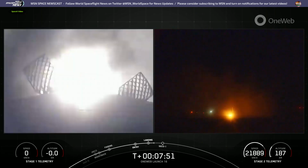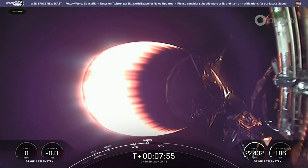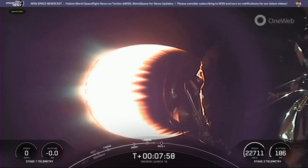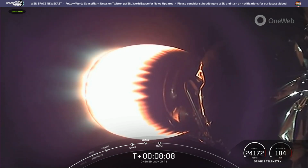Wow, an awesome view of our landing. As you just saw, Falcon 9 has touched down on landing zone 1. That marks SpaceX's 162nd recovery of an orbital class rocket. Stage 2 is in terminal guidance. And that includes first stage landings for both Falcon 9 and Falcon Heavy.